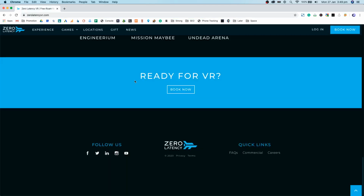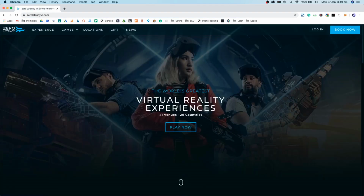Overall, as a rating, I'd give Zero Latency an A, skipping out on an A plus purely down to the fact that there's a few things in their performance that they could work on. The schema markup's not there. Their user experience isn't there with the hard sells, and the fact that they're not promoting those reviews as heavily as they should, considering how many and how great those reviews are.